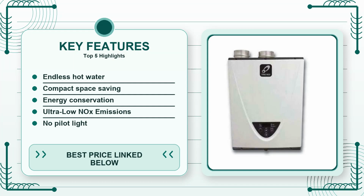Who should buy it? If you're building new, remodeling, or replacing a tank that's on its last legs and you've got the right fuel and space, this Takagi is a solid long-term play. It's also a smart pick if you're tired of scheduling hot water breaks for your family or you're renting out a guest house and want reliable hot water without a second tank.